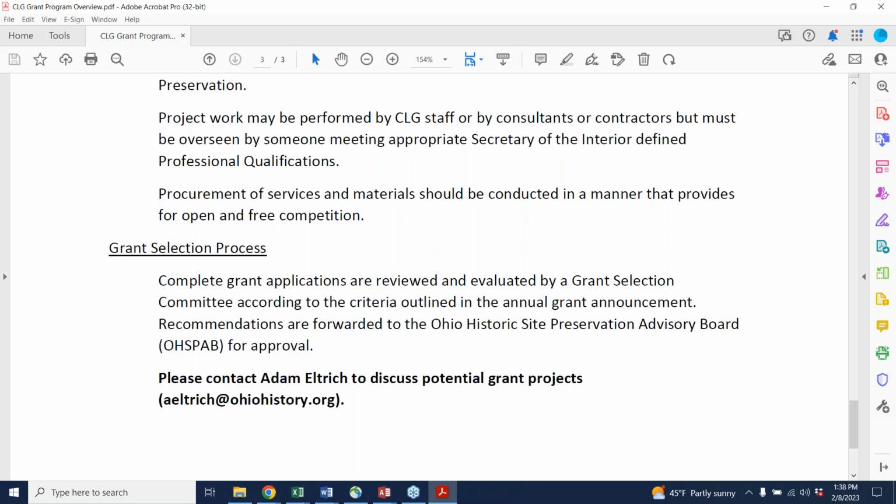Carolyn is asking, we are renovating a 1979 movie theater in a designated historic downtown district. Are we eligible for any funding? Yes, I would say so. Is the theater contributing to the downtown historic district? Yes, it would be eligible for a grant application.